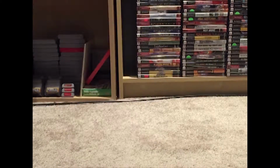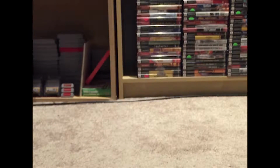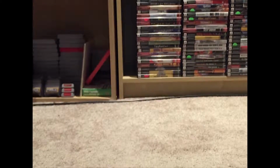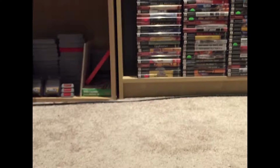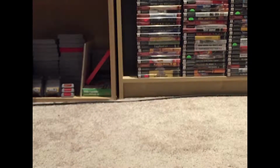And the last couple of PlayStation 2 games. NBA Live 2002. Madden 06. Tiger Woods PGA Tour 2004. And Madden 07. That wraps up the PlayStation 2 games.